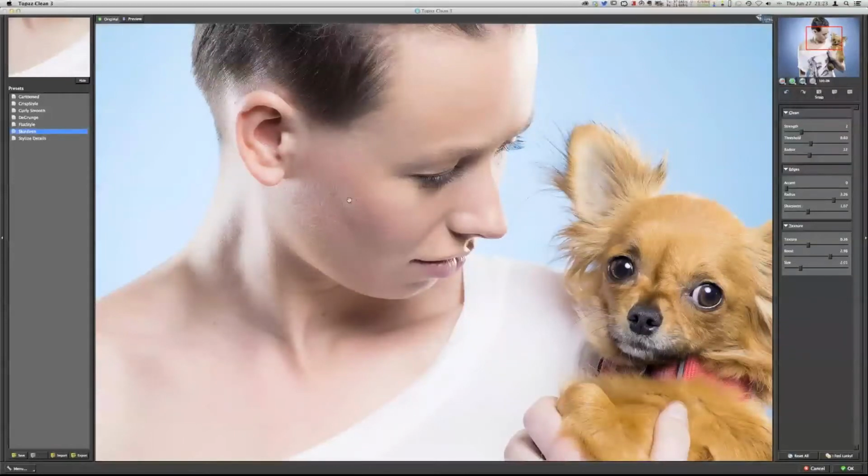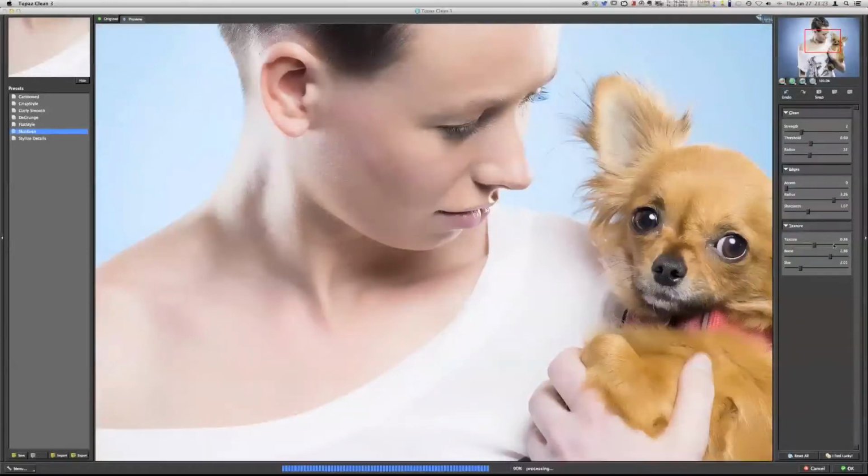So look at this. Let's go overboard. Let's have fun. Let's make her look like she has to shave. Go all the way up. You see that there's a lot of detail now, but look at the original image and this one. This is awesome, right? This saves you so incredibly much time. But let's go down in texture, because I don't want too much texture. Just want it a little bit less.